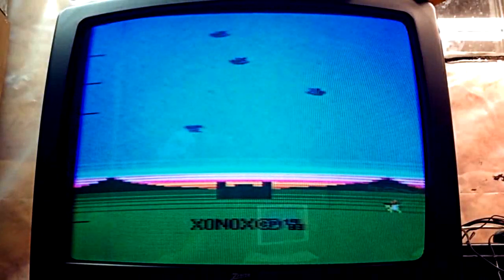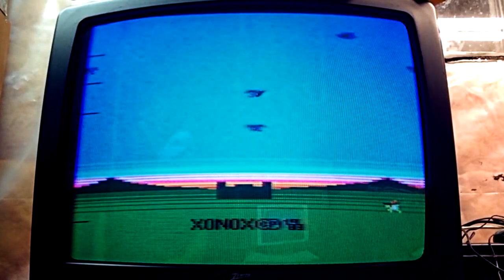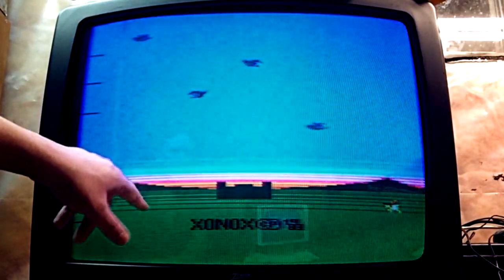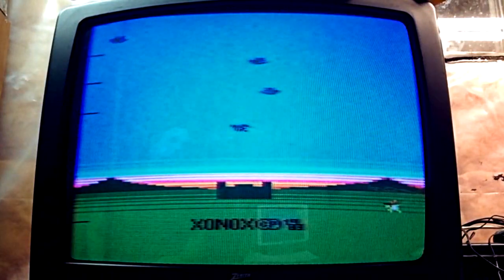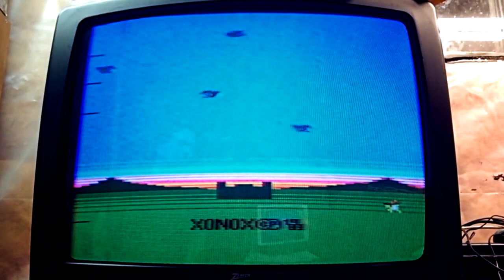Okay, time to play Sir Lancelot by Zonox. This is the double-ended one. So yeah, right off the bat, you can see the graphics are nice. It's pleasing. You can see there's a little sunset skyline there. You got a castle in the middle. But like I said with Joust, there's no actual different startup screen. This was common with Atari.